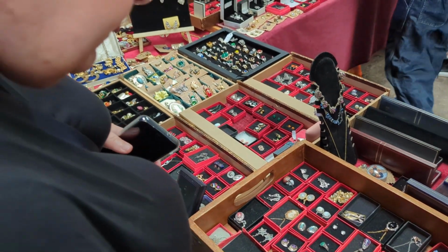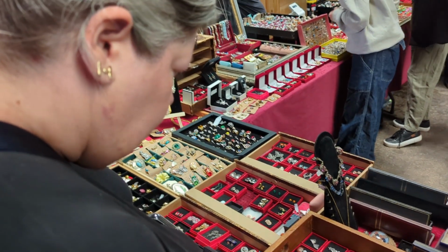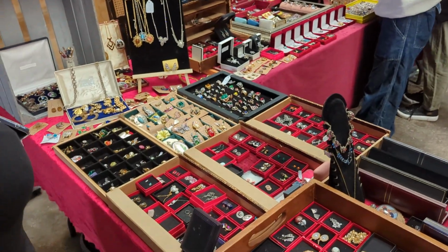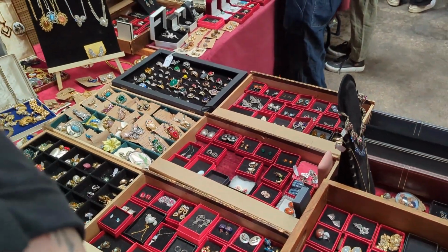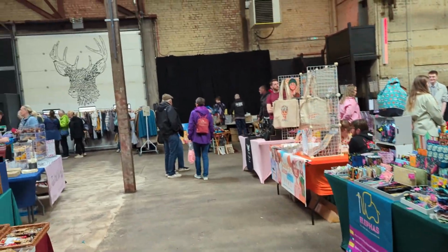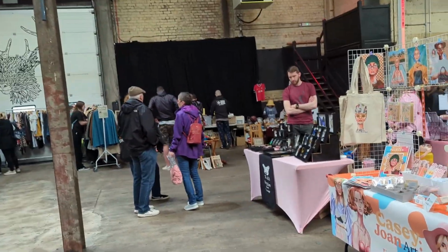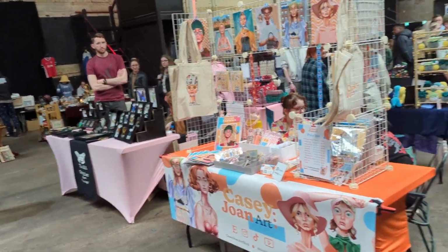Gemma's on the hunt for some vintage jewellery, some earrings, studs and things like that. Some handmade ones over the other side we might backtrack to as well. It's not just craft stuff, obviously that place was selling vintage jewellery. You can pick through sort of second-hand stuff there. Those are the cool butterflies. We might go back to that one as well.